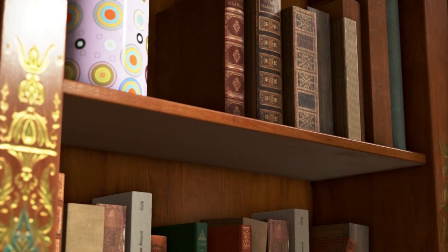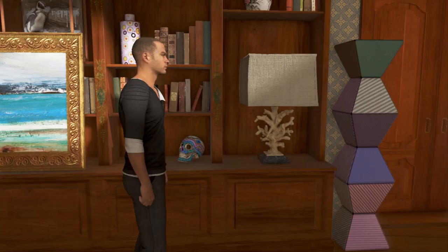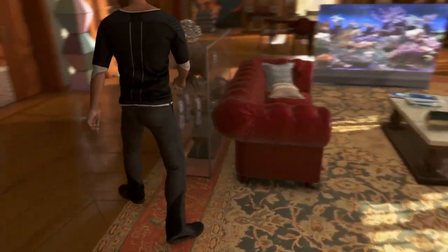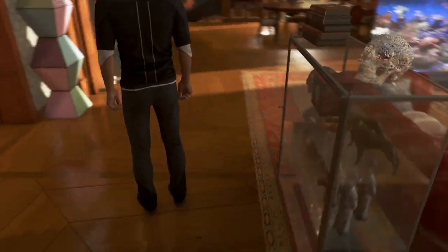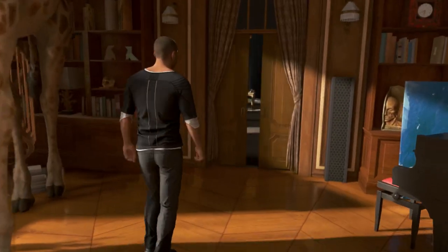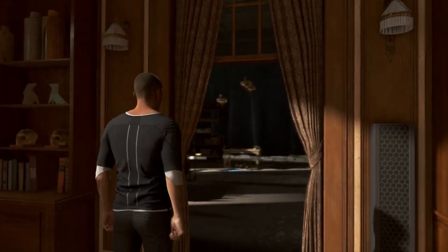We can look around at the books. They're just these very interesting moments of detail that I really appreciate. Whoa, look at this skull. So many fancy skulls. Damien Hirst's wet dream in here. And I don't think... Oh, we can go into the studio.